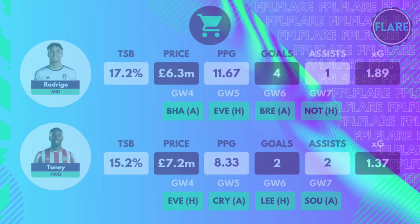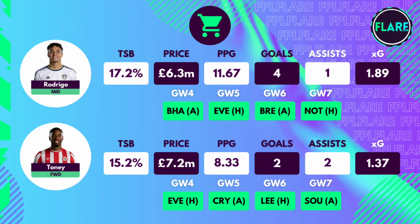So today we're going to have a look at 2 buy options, 2 hold options and 2 sell options to assist you guys with your transfer planning for the upcoming game week.